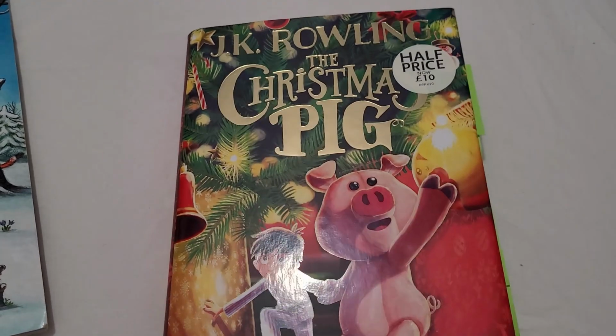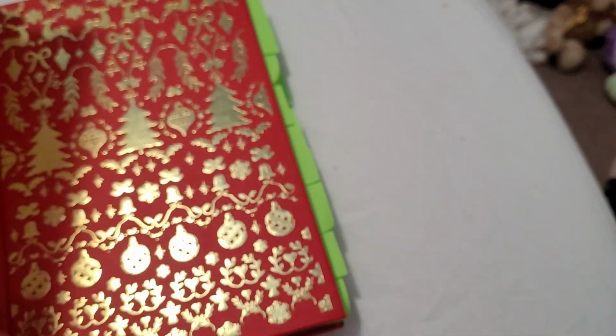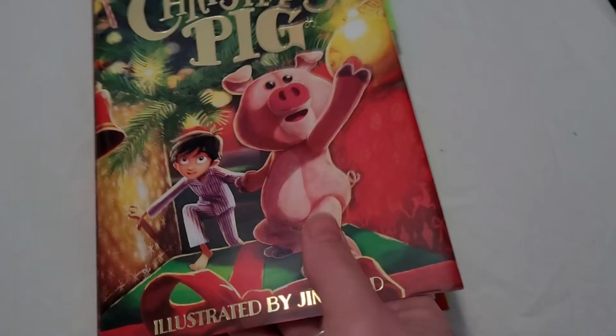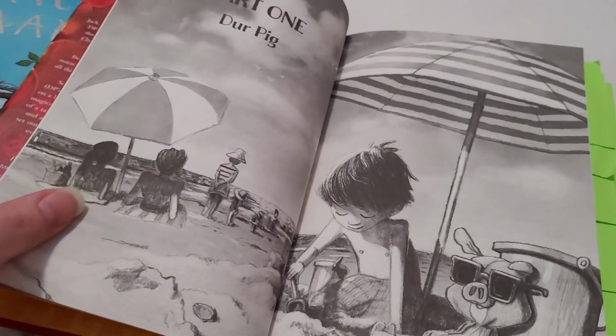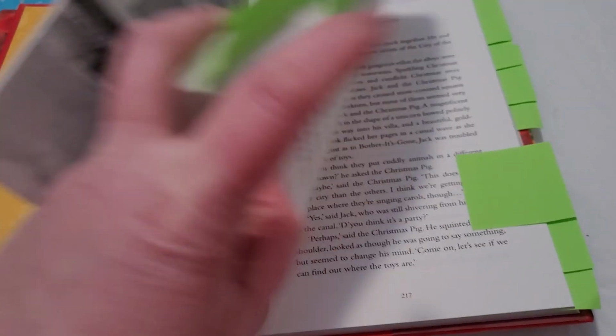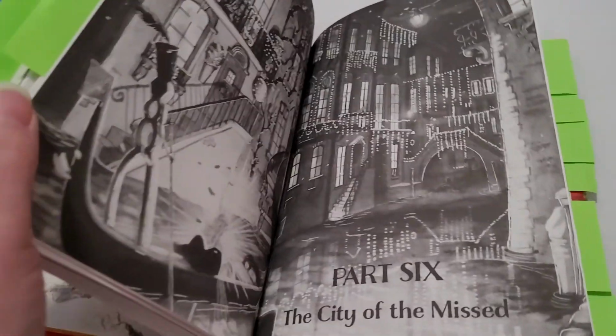So this is a lovely story, J.K. Rowling's The Christmas Pig. I love that cover. That cover's so nice. It's much better than the sleeve. But Emily likes the sleeve. So obviously J.K. Rowling, it's the kind of storytelling you would expect from her, although I am only 4 chapters in. But what really strikes me is the illustrations in this book. The story so far, I would say it's suitable for the younger child if you're reading it to them.